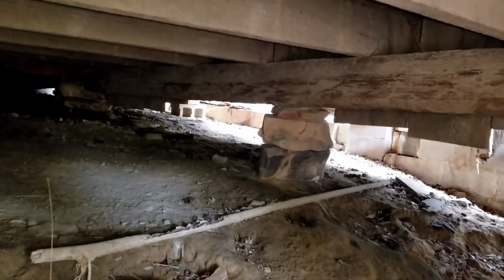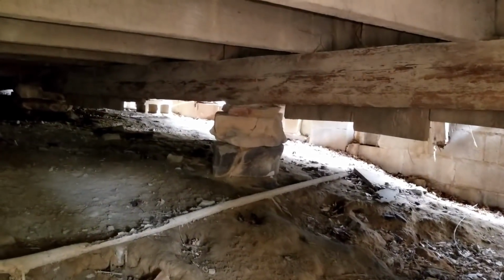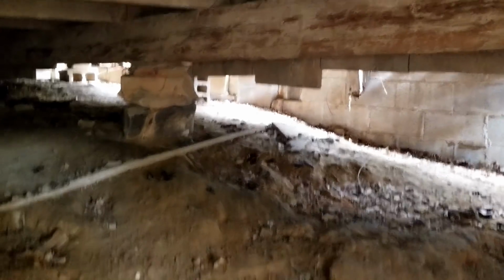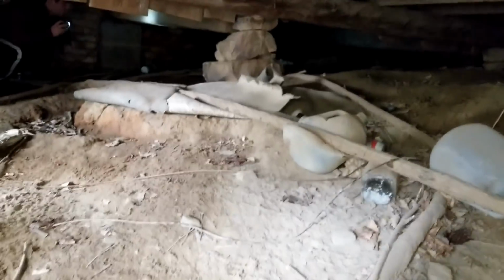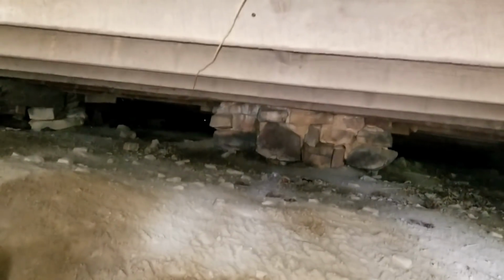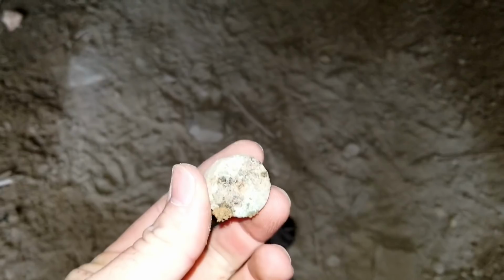Alright, we are up underneath the bottom. It's always a good sign to see that this stuff is supported by rocks. Makes you think that you're in the right age bracket. And I look down. Oh yeah, we need to come back up under here and at least sift. We ain't got a ton of time today, but there's the rock fireplace being supported by rocks. I looked down and there was a shotgun shell right here, so that's pretty neat.